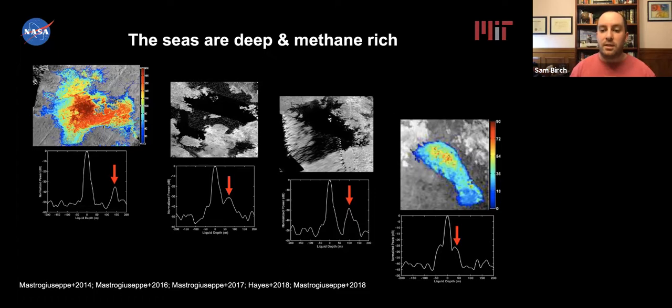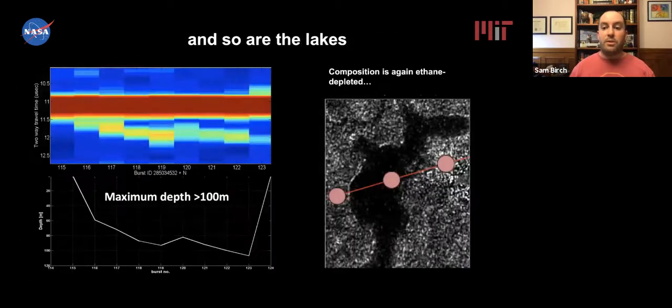And Cassini did this not with a boat and a nice, easier measurement. Cassini was going many kilometers per second, 1,000 kilometers above the surface, flying by, and it made this amazing measurement of the depth of a sea. And it's in a series of works here that I put at the bottom that have described this really cool method. And we also did this to the lakes.